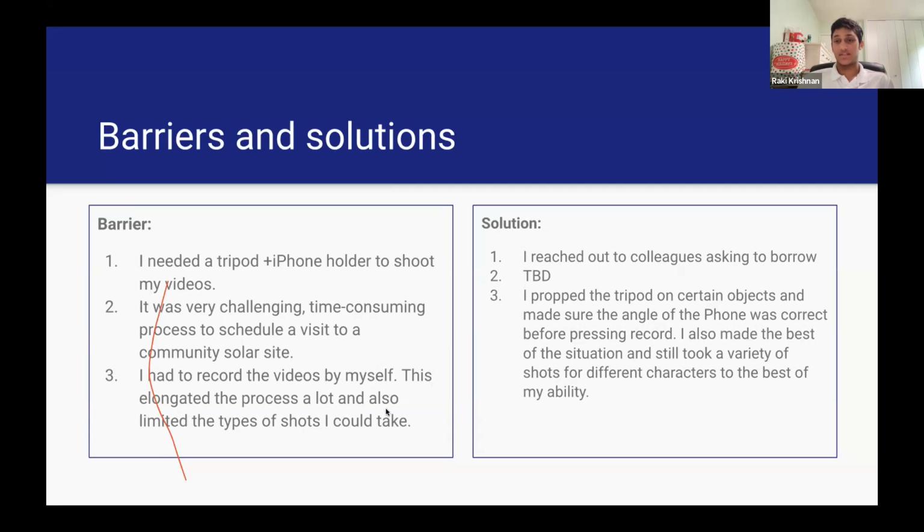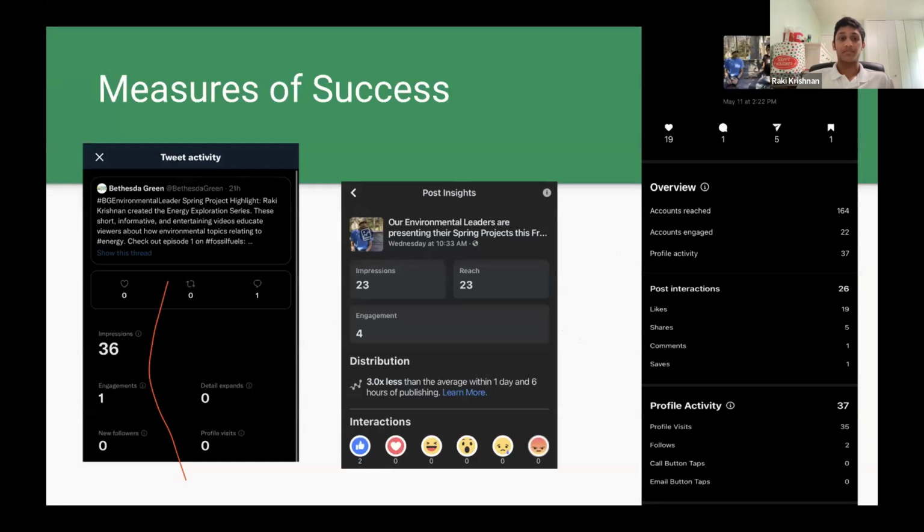So I just had to make the best of the situation and think outside the box on how I'm going to record and how I'm going to keep the video going. Because obviously, if you just have one still shot, it's not going to be engaging to the audience. So I just did my best to do a variety of shots in different ways that I could.